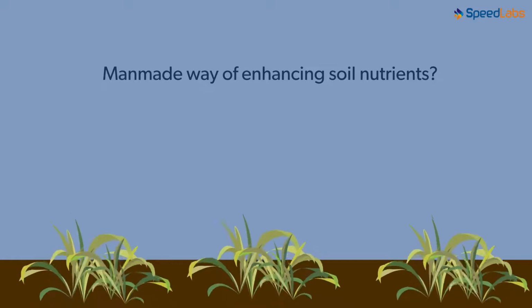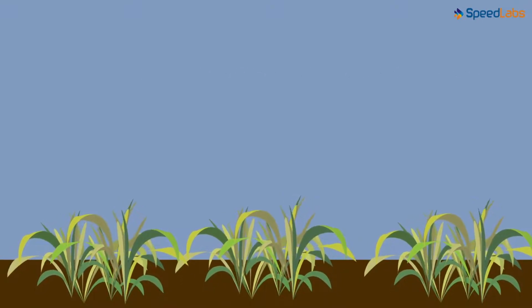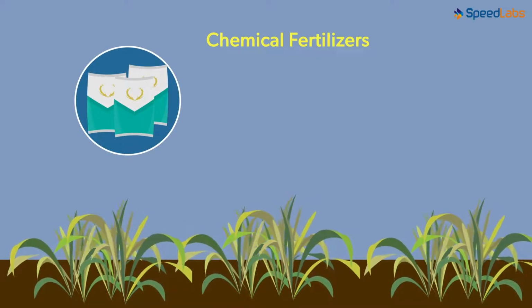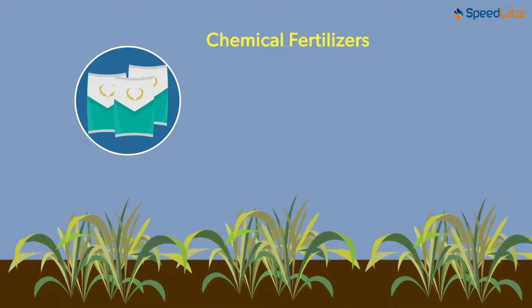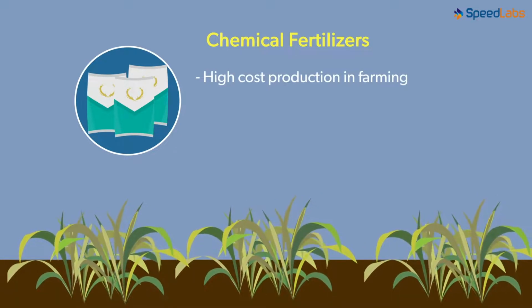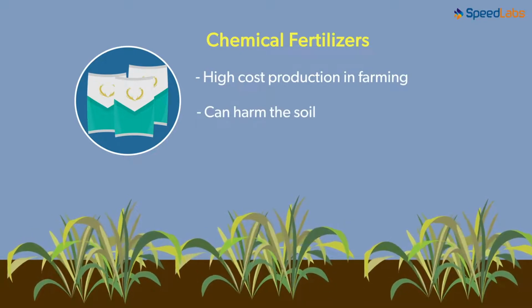What about the man-made way of enhancing soil nutrients? Can chemicals be added to the soil? Yes, chemicals in the form of fertilizers can be added into the soil to enhance the nutrient value. These chemicals, however, come under the high-cost production in farming. Apart from being expensive, they can also harm the soil.